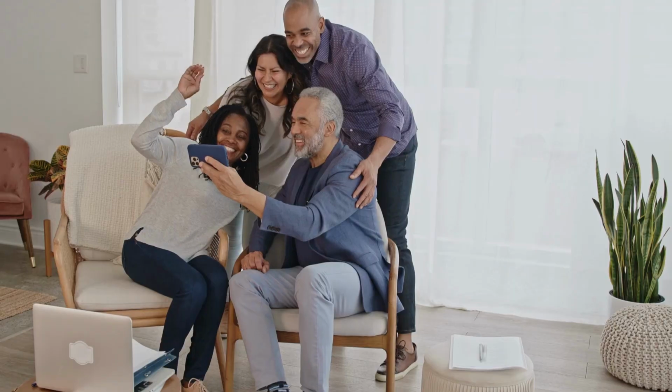That's where the living apart together thing comes in. And we're talking multi-gen households and kids and parents living together and all the different ways and options we can make that work together.